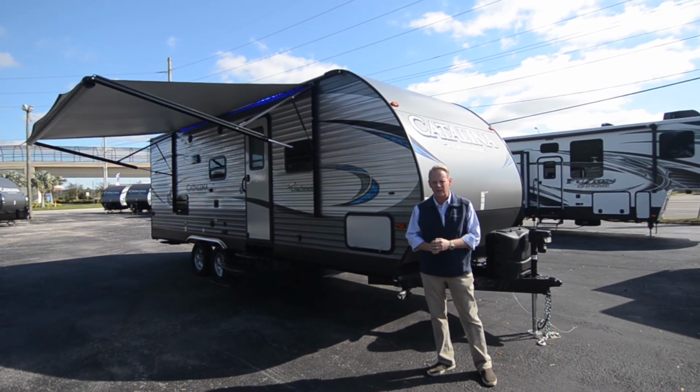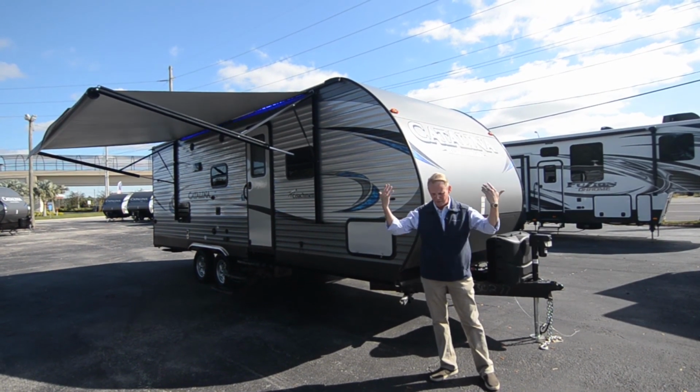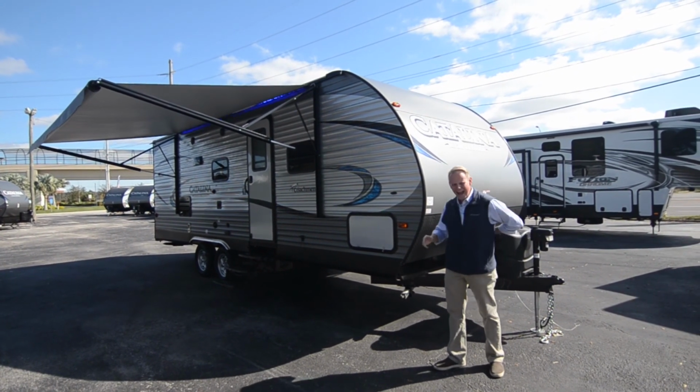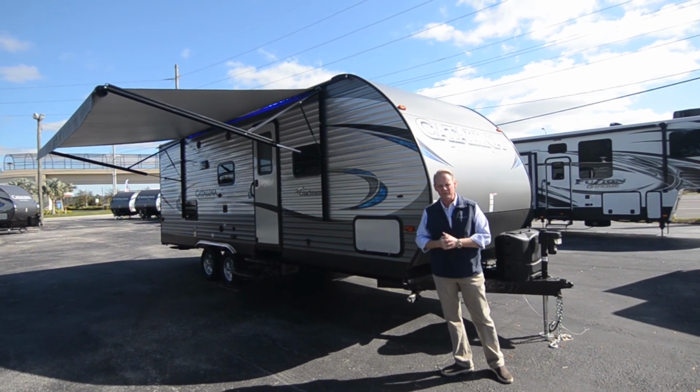I think it helps the trailer cut through the wind a lot better than a flat front end that's just made of corrugated aluminum, and you got to get buffeting and stuff like that whenever you've got that style front end.